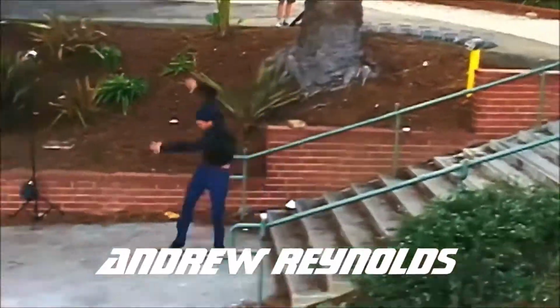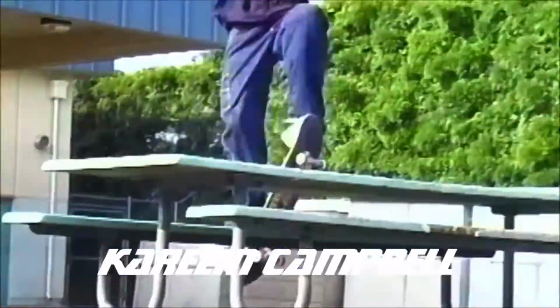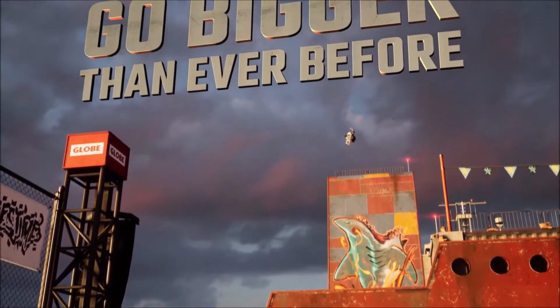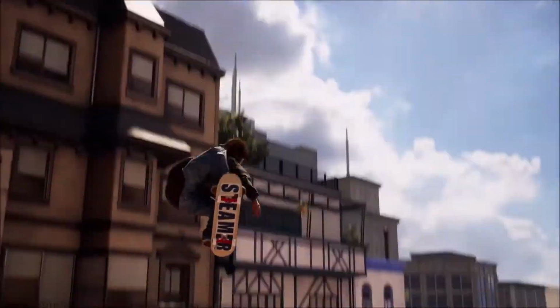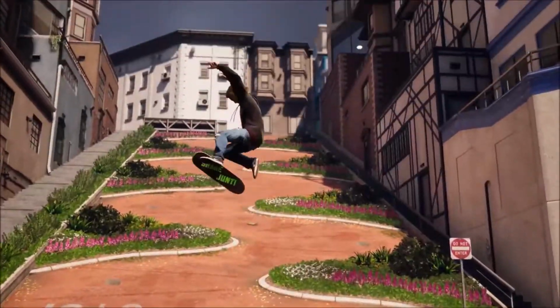The package, as you guessed from the title, includes both Pro Skater 1 and 2, and they've been fully remade for the current gen, while still being nostalgic enough for old hands. The main aim of the game is score chasing. You go through the game's many different areas, pulling off tricks and moves to build up your score and multiplier in hopes of getting a stupidly high score.